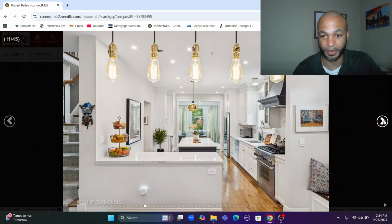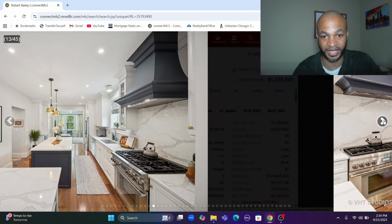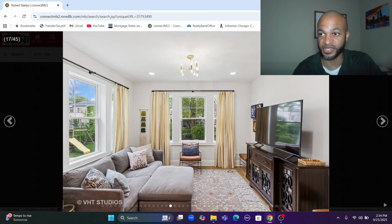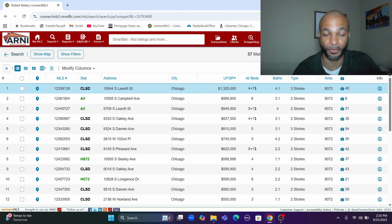Got a nice open concept going. Take a look at the kitchen, the cabinets, the countertops. Everything looks like high-end upgrades. Yep, I'm impressed. So not surprised that they were able to sell it for that. And let's see how long it stayed on the market. It stayed on the market for 55 days. So that's actually not that bad for a home over $1 million. Now let's see what else has sold.